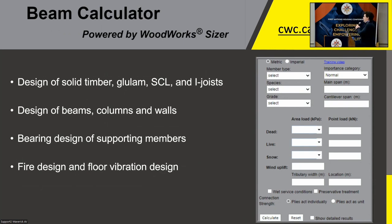Beam calculator. This is designed for solid timber, glulam, structural composite lumber, and I-joist. So you can design beams and walls.